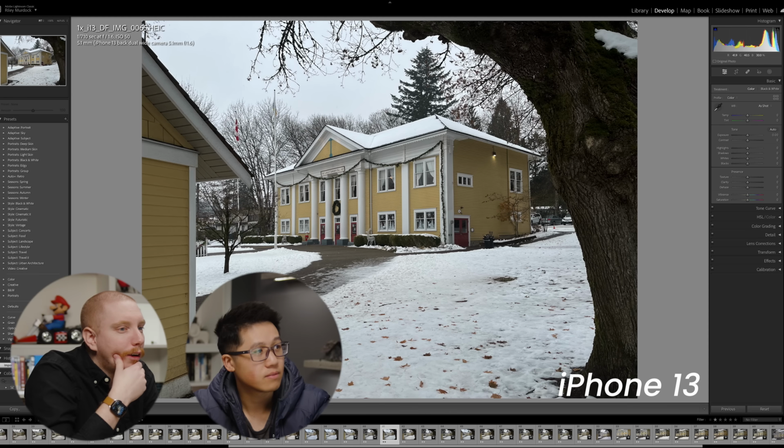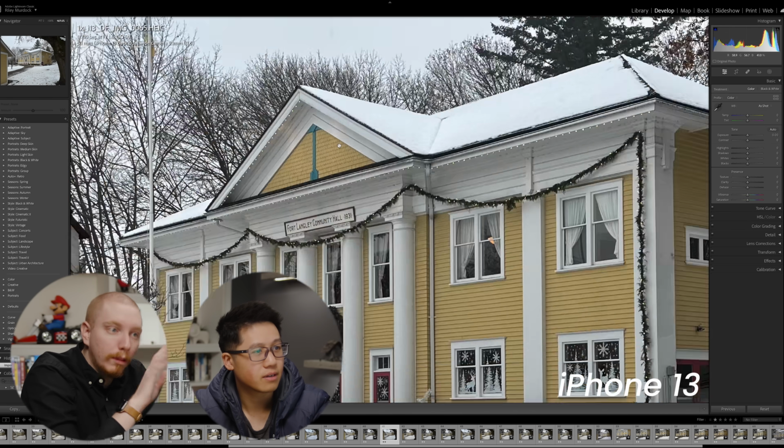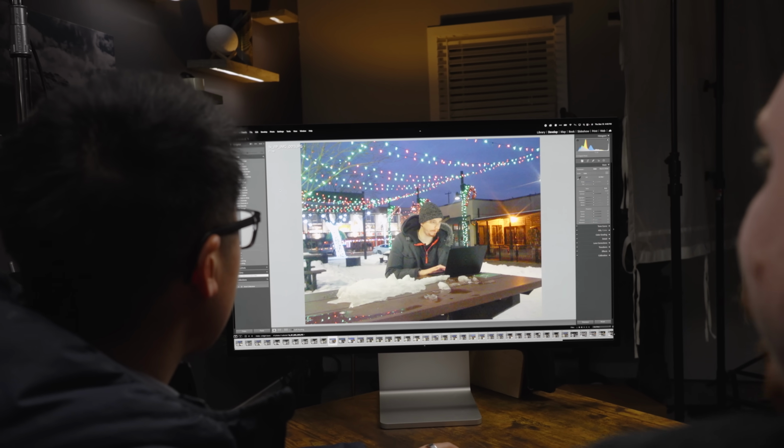Here's the 13. Oh, interesting. Deep Fusion is less now. It's very sharp, but it's not as bright. Oh, they pared it back here. Well, they pared the exposure back on that. It makes you wonder where Apple has moved their processing since then, and the best way to see that is at night.